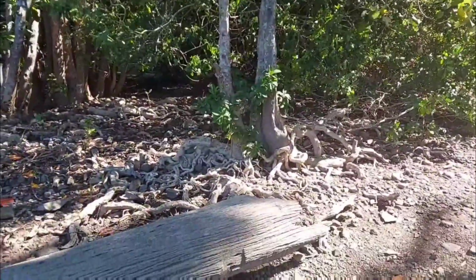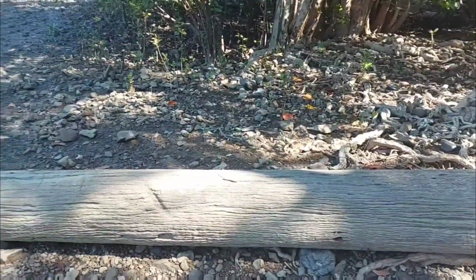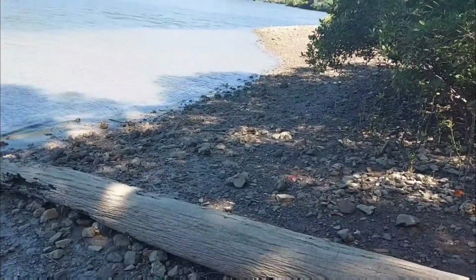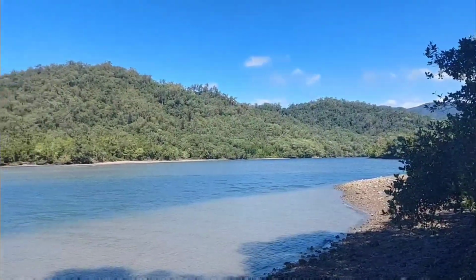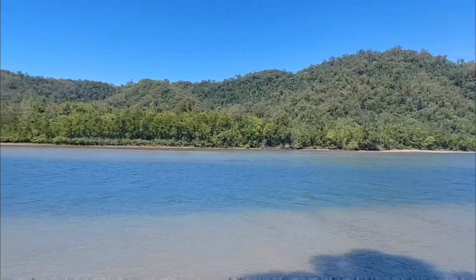This stump of wood here is a hickory stump or tree. It formed part of our jetty that came out off the side of the river here. It was awesome. What a place to grow up. Really loved it here. Fishing all the time, of course.